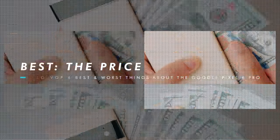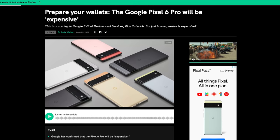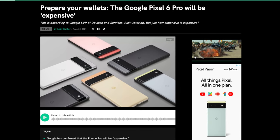Let's start off with one of the best things, the price. When Rick Osterloh from Google's hardware division first teased the Google Pixel 6 and Pixel 6 Pro, he mentioned how this would be Google's first premium flagship device and that it would end up costing the same price as other premium flagship devices out at the time. So most of us were primed to expect these phones to start at almost $1,000.